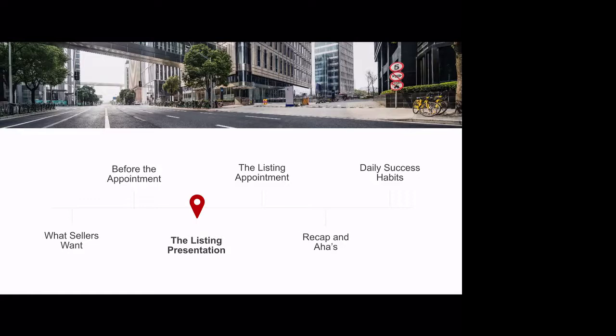On the listing side, if you're confident, you'll get the listings. That's probably the most important thing, confidence. I know we all have to start somewhere, but when the scared factor goes away, you'll see that your presentation, the way you handle yourself, and the way you handle the objections are going to be a lot more smooth. And when you do that, that's when you'll start to see your listing business increase.